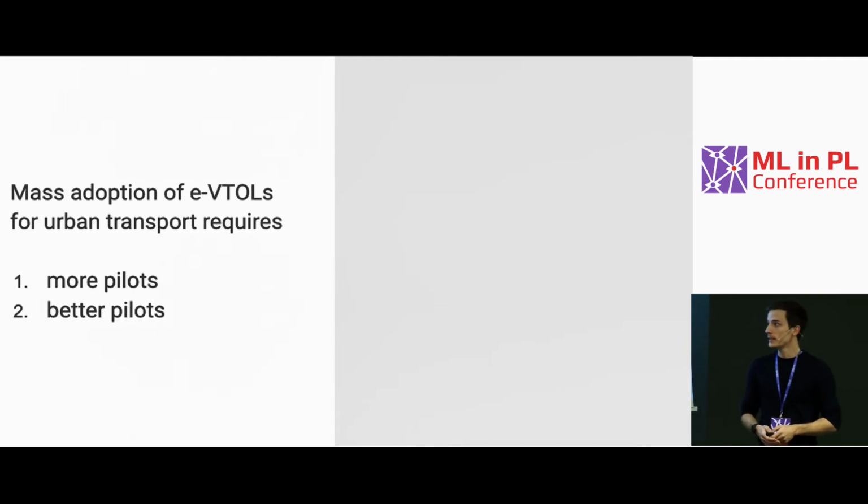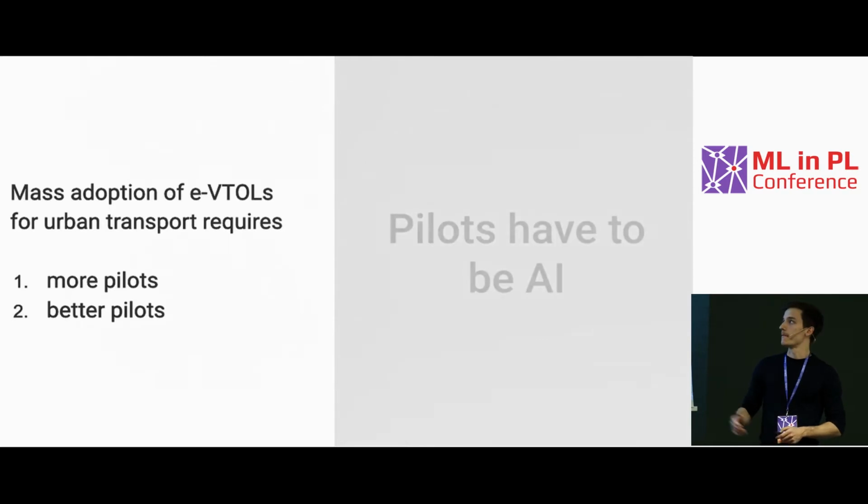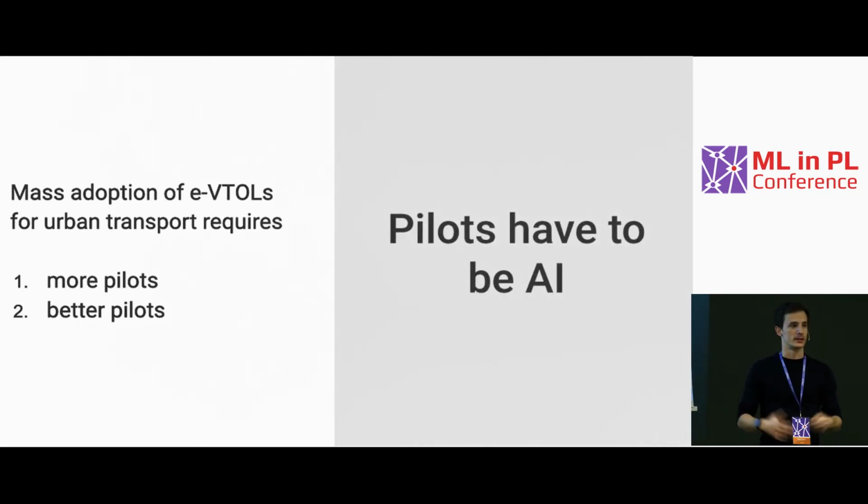For us, if we look at any of these problems and put them all together, the solution becomes very clear. To enable these aircraft to operate successfully, we need to take the human out of the control loop. And this is the slogan that pilots have to become AI in the long term.